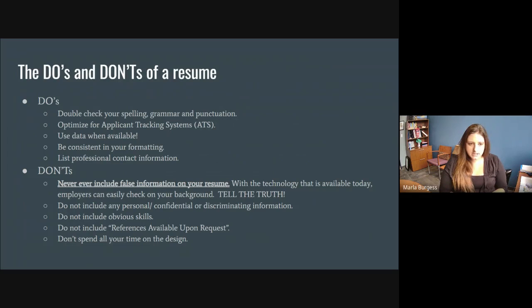The next thing is make sure you optimize for applicant tracking systems, ATS. This is super important, especially in today's day and age. Most likely you're going to be applying to a job online, and most likely it's going to be through an ATS system. So just make sure that you're doing things to keep that in the correct format. And I will go a little bit deeper into that in a few minutes.